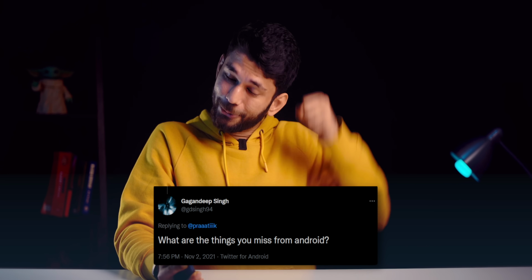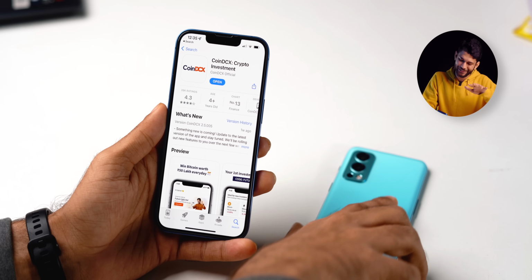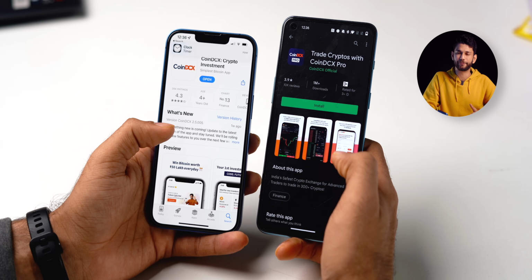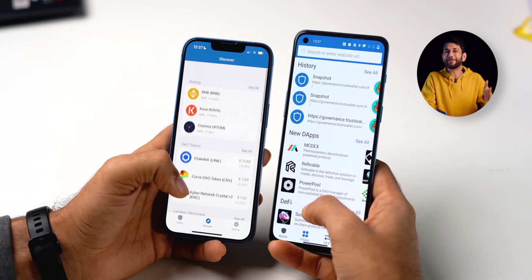But what I do miss is apps. A lot of apps that I personally use daily don't exist on the Apple App Store. Now, this is a personal use case. First up, CoinDCX Pro. The CoinDCX app on iPhone is just basic. They provide a Pro app on Android, but not on iPhone. Next, another app is called Trust Wallet. Same. It has to do with crypto, but the Android app is better.